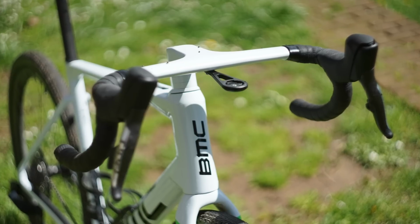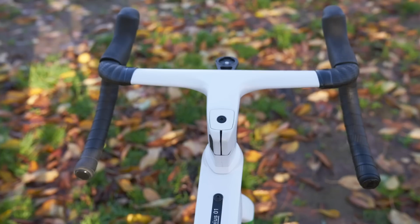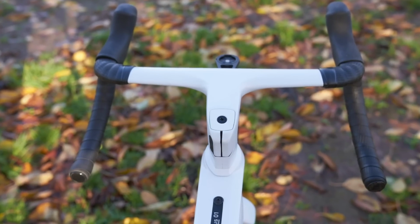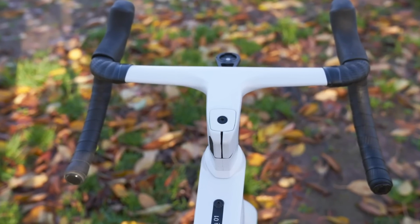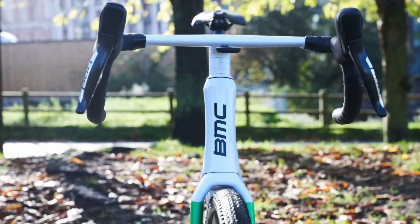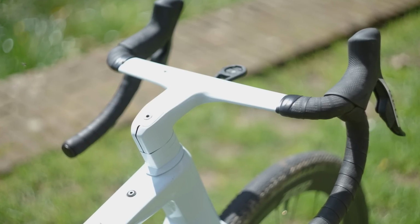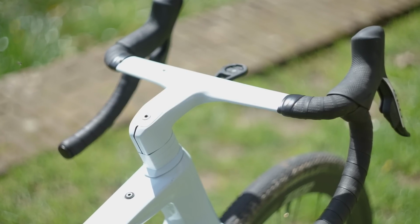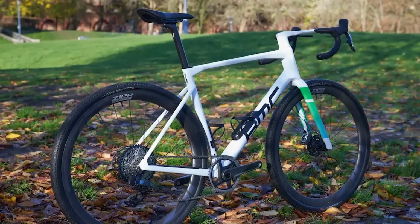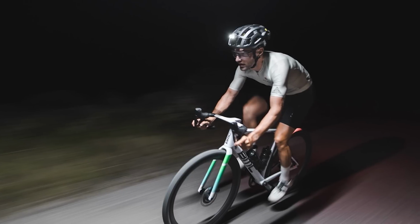The top section of the bar is just 360mm wide. That's in keeping with the current trend towards narrower widths. The bar then flares out at a 12.5 degree angle, spreading the width to 420mm at the drops. Given that the majority of aero drag is created by the rider, being able to tuck yourself down at the front end is going to help you to ride faster.